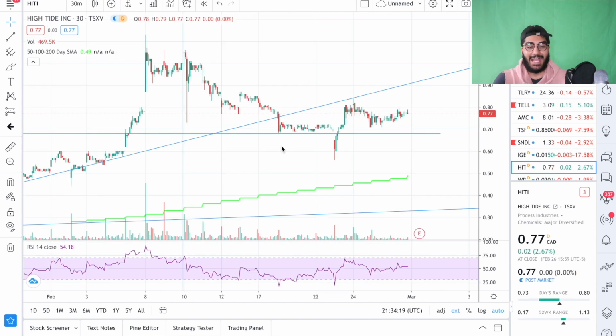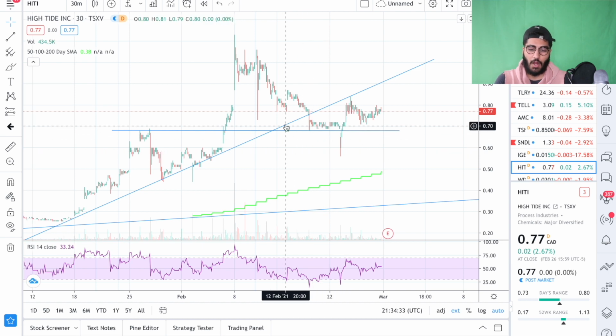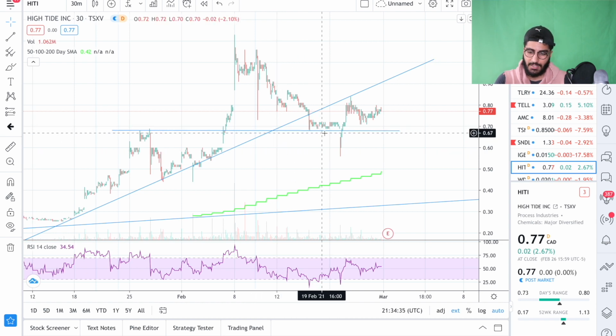Next stock of the day, we're looking at High Tide on the 30-minute time frame. So we're up only 2.67% today, but this is one of the few cannabis plays that are profitable, should be reporting earnings. They are very active on social media, which is a good sign to see for me. We are holding a nice level of support here.